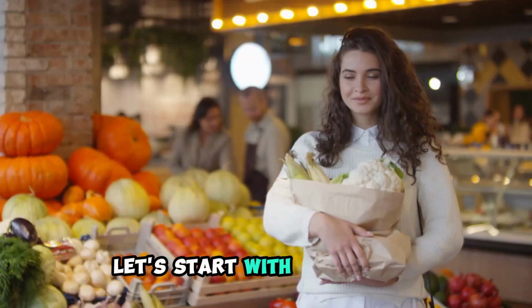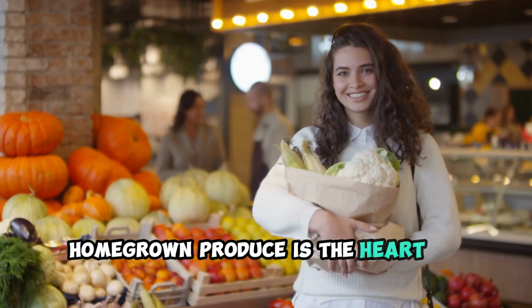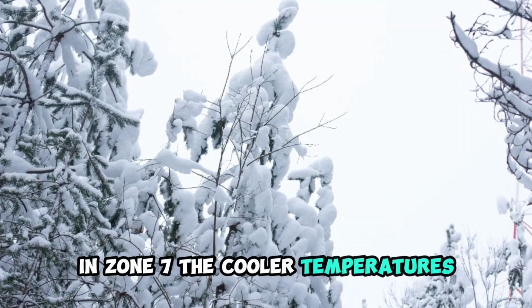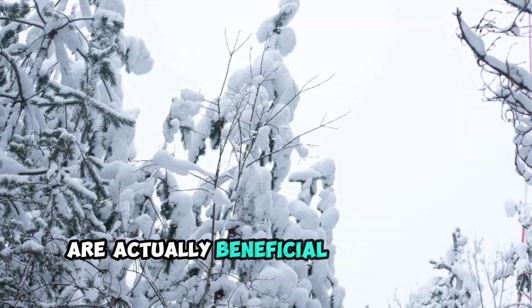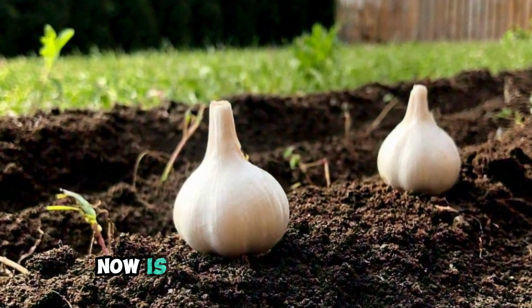Let's start with vegetables, because fresh, homegrown produce is the heart of any thriving garden. In Zone 7, the cooler temperatures and occasional frosts are actually beneficial for certain crops. Garlic. If you haven't planted garlic yet, now is the time.